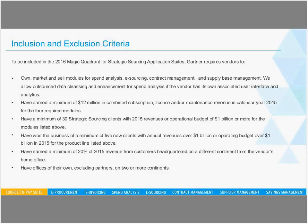So in the most recent period prior to the start of this reporting cycle for the Magic Quadrant, which would be calendar year 2015, to meet minimum inclusion criteria, a vendor would have had to have at least $12 million in software revenues, so not services, but software, subscription, license, or maintenance revenues across the strategic sourcing suite in calendar year 2015. And not only that, they must have a critical mass of enterprise clients.